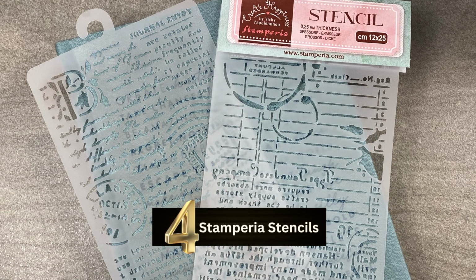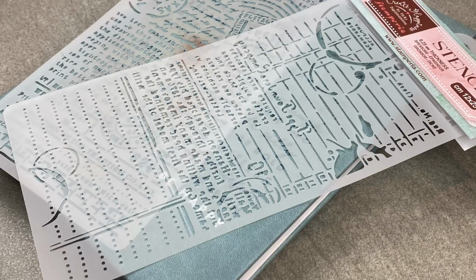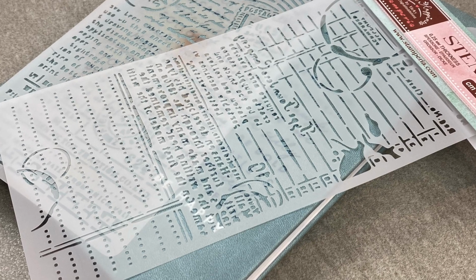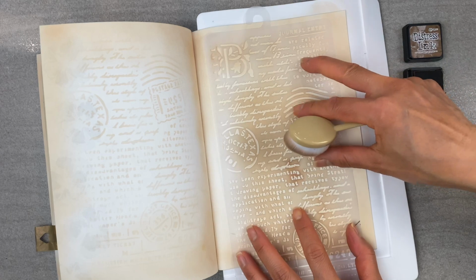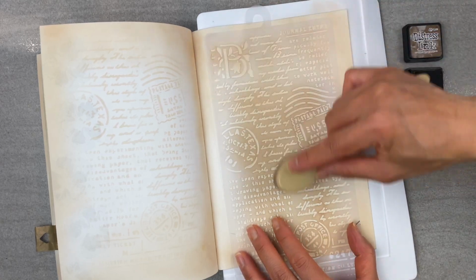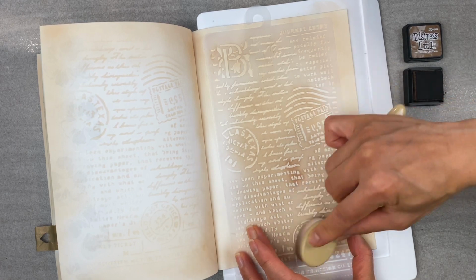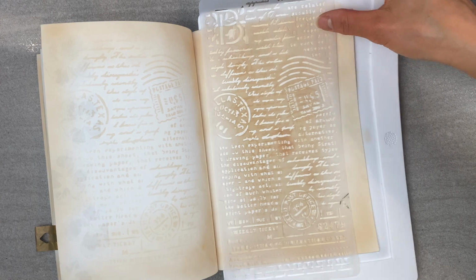Number 4. Oh my goodness, this one I think is by far one of my favorite finds this year. This is the Stamperia Create Happiness Stencils line. I love it, obviously for incredible design, but I also love the size. It's 4.72 inches by 9.84 inches. This one is the postcard stencil, and I like how it spans the length of my journal.